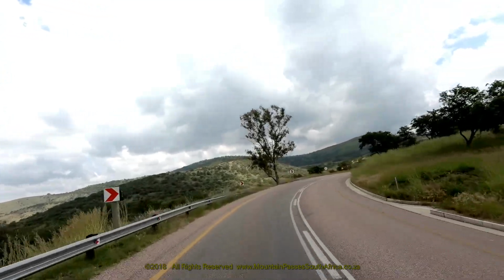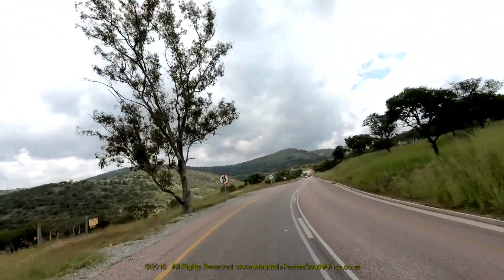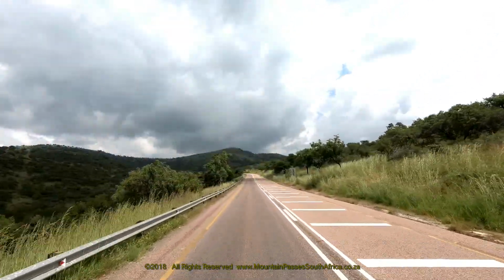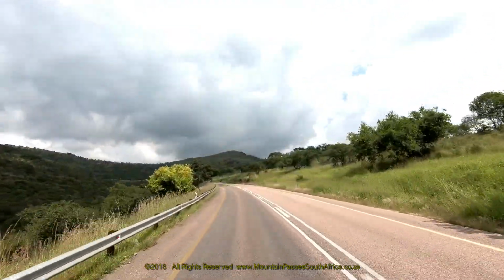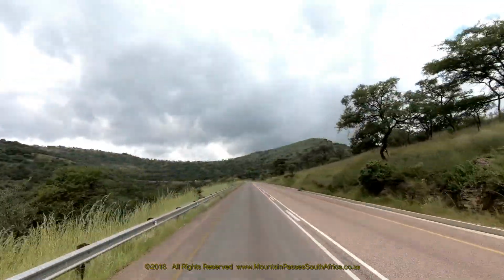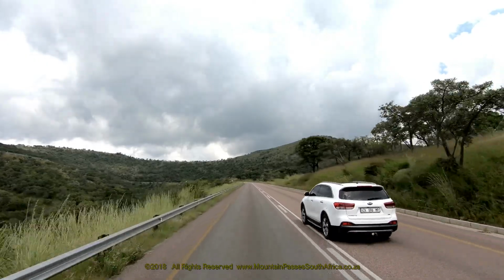The road now heads into the southwest for the next 1.5 kilometers, climbing at a steady rate. The second hairpin bend occurs at the 14.7 kilometer mark and also turns through 170 degrees to the left, but the radius is considerably wider than the first one.